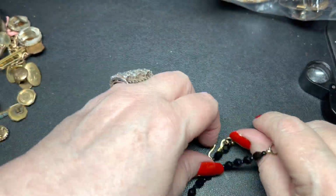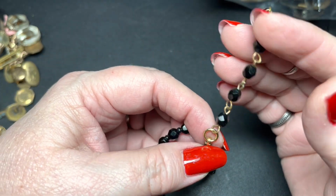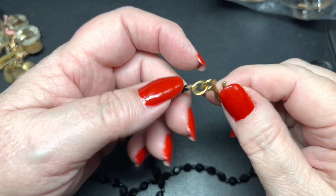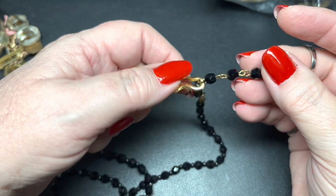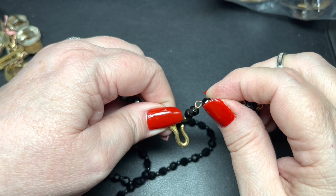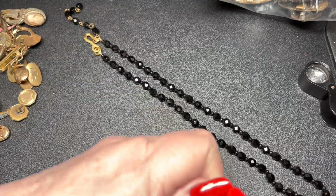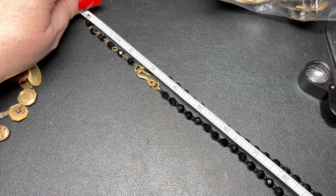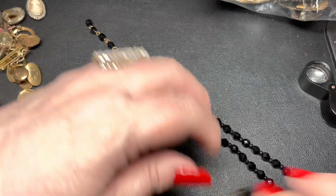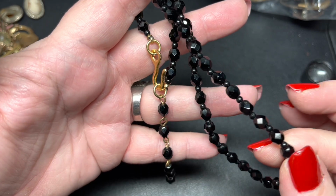Now this piece is glass. Again, these are hand faceted, gold tone with an extension and a shepherd's hook. And I'm just going to go half of the extension. Let's go with no extension. That way we can get a full size. It is 17 inches with a 2 1/4 inch extension. And on this one, I'm just going to do $12, and these are glass.